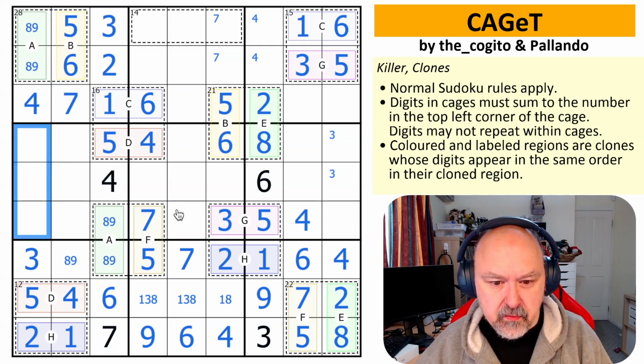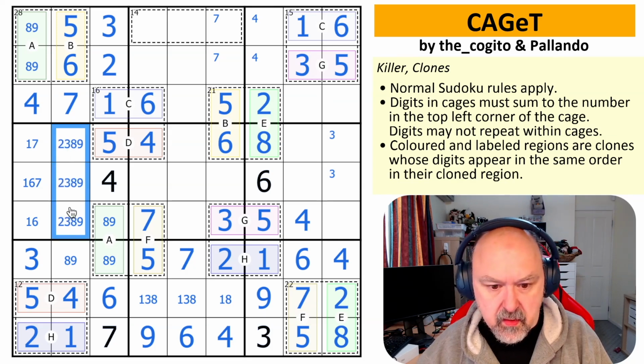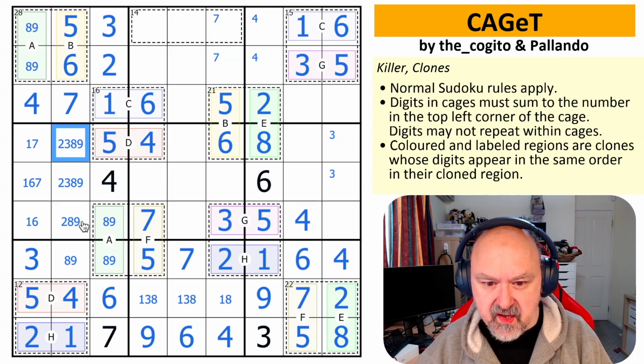This is a triple, which is 1, 2, 3, 4, 5, 6, 7. So this is not 6. This is not 7. And these are 2, 3, 8, and 9. Well, there's no 3 there. There's no 8 there.